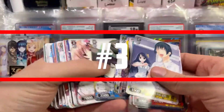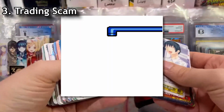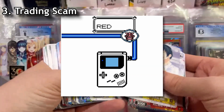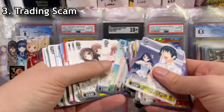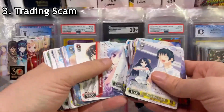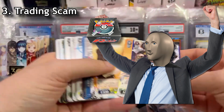Scam number 3 is a variation of scam number 2, the empty box scam. Scam number 3 is the trading scam. This is even worse than the empty box scam because you can't even run a chargeback or request your money back from PayPal. Here's how it goes. You're in a Facebook chat or a Discord server. Somebody says, trade my booster box for your booster box. You're like, hey, that's a pretty good trade. He's giving me an expensive one for my cheap one. I'm going to go through with that.